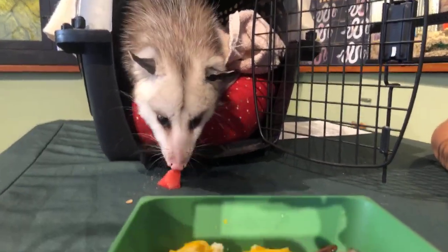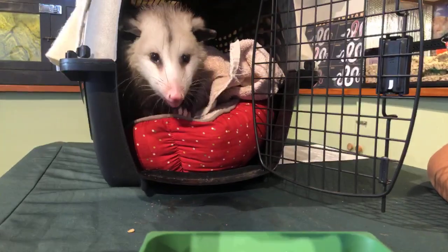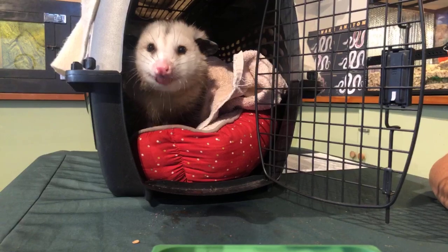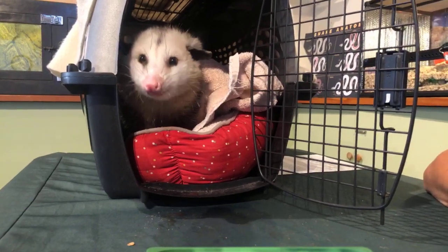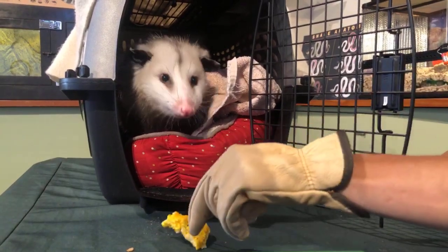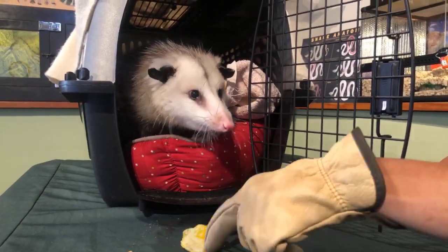She's like, oh, I'll get the other one. Oh, there's that other piece. And there she goes. We didn't even have to hold that one with our paw. Nom nom nom nom. Yes, that's exactly what she's saying. She's a good eater. I haven't met an opossum yet that's not a good eater. I'm giving her a little bit of egg there, a little bit of protein.